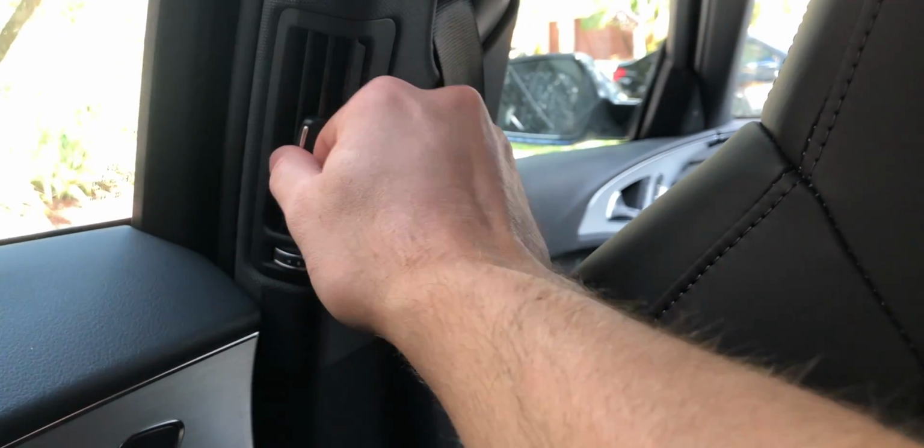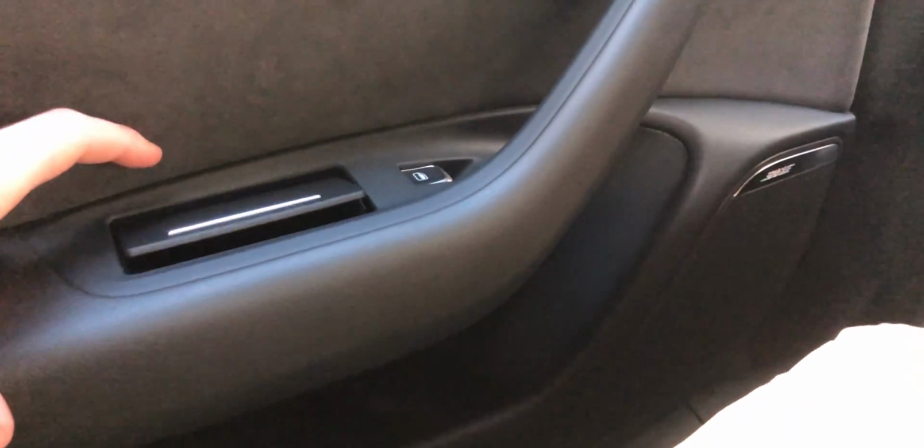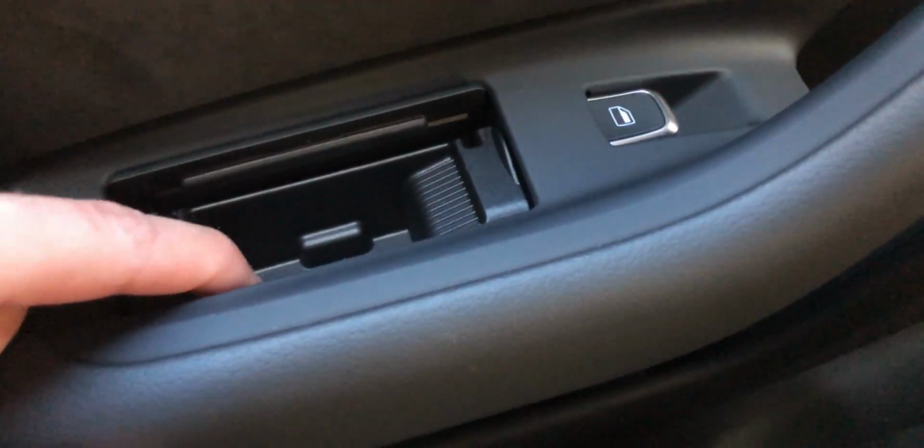It has little AC vents over here, which is very nice for a car like this. It also has the aluminum trim here. It has lock and unlock. It has a little speaker here. It has a little ashtray, so to speak. I don't know what you would stick in there, but you would stick something in there. Little speaker right here. Net right here.